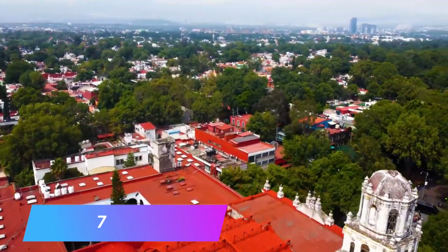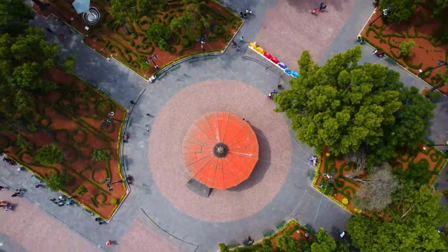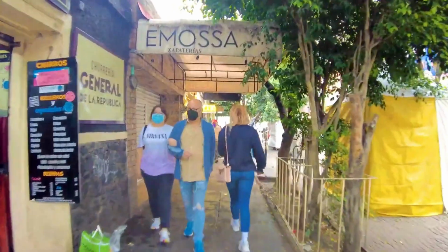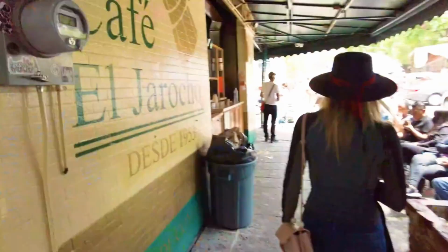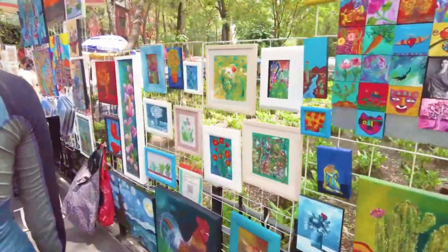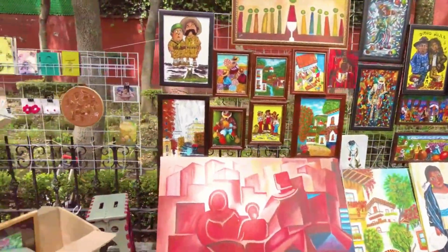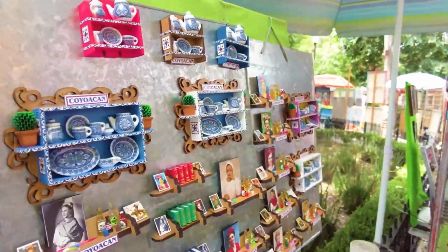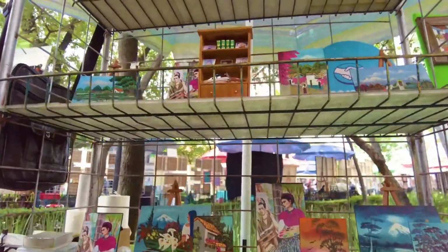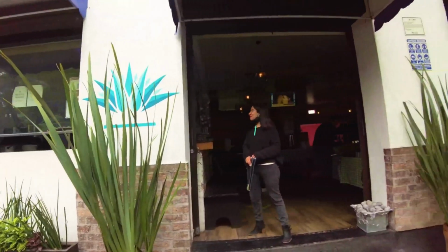Number 7. Coyoacán. The southern borough of Coyoacán was a separate settlement to Mexico City all the way up to 1857, and still feels like its own small town. In the 20th century it rose to fame as the home to Frida Kahlo and Diego Rivera, as well as Leon Trotsky, who was granted asylum after Kahlo and Rivera petitioned the government. The counterculture flourished here, and Coyoacán is still associated with arty, bohemian types.